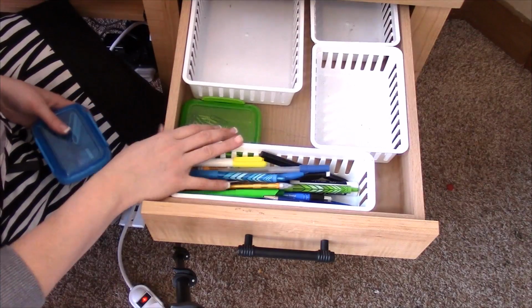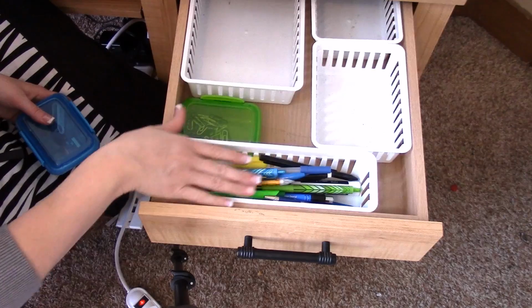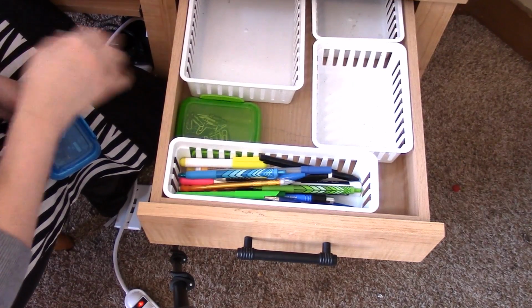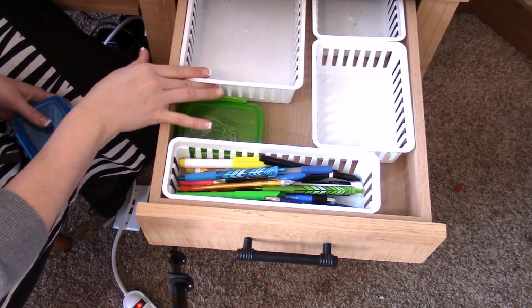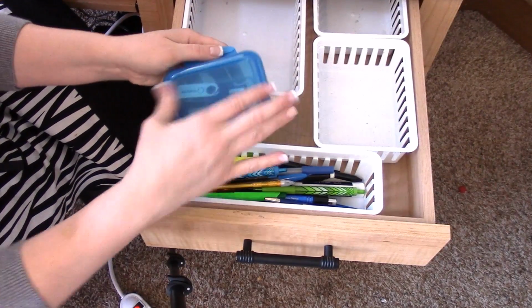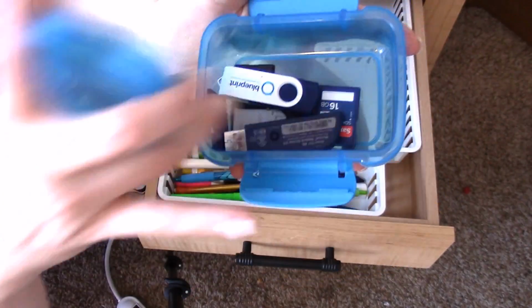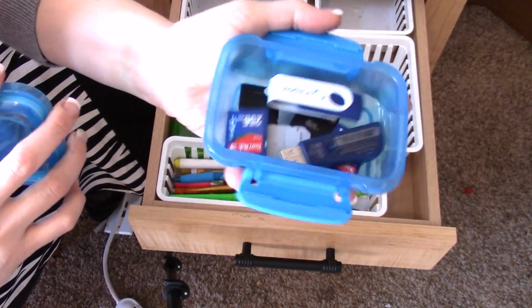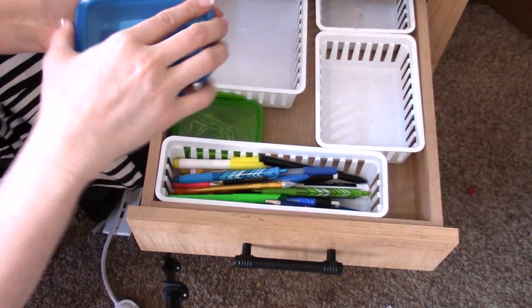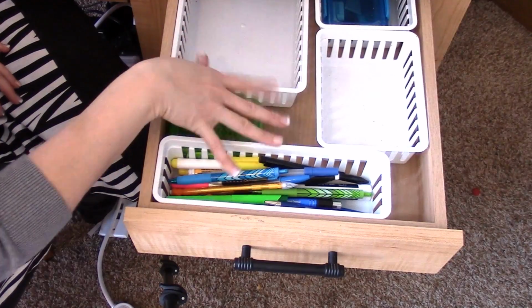Alright. I think I like having my paper clips here. I use them more. And then I have some space here, and that way this doesn't keep moving back and forth. In here is another blue one of those containers. I have all my USB and disk drives or whatever you call them in here, and I like to keep that in the back because of little fingers that like to come in here.